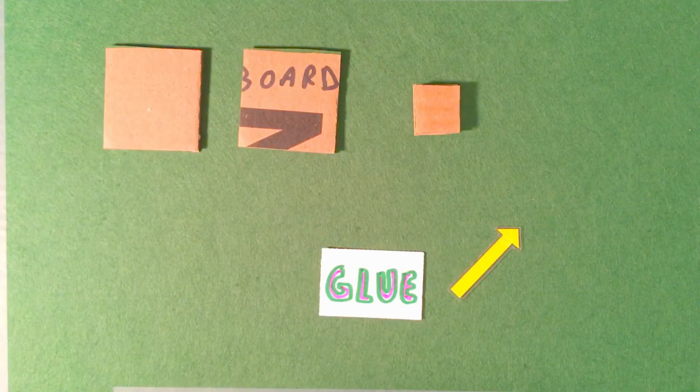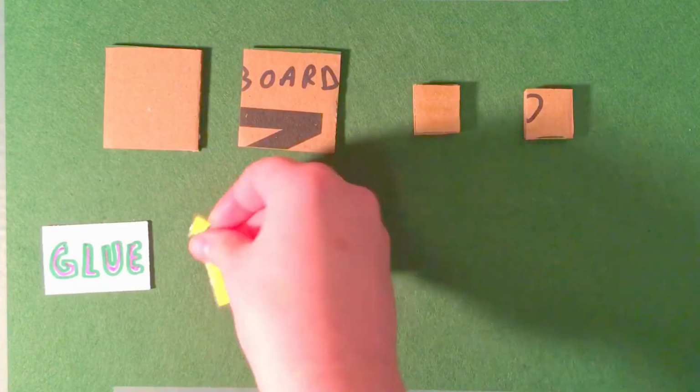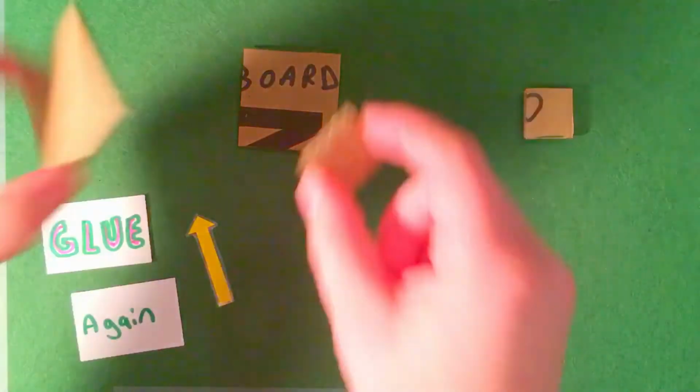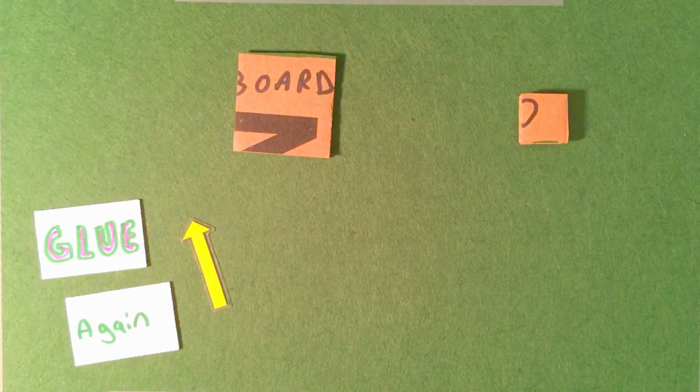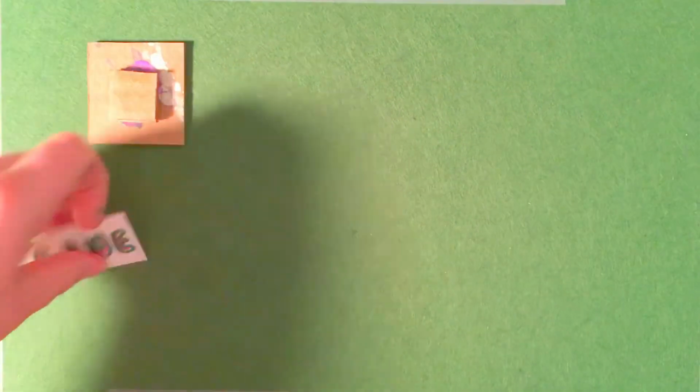So once you have your little squares glued together, now you're going to take them and glue them on the back of your stamp. Just like this. And again, this is going to be the back. This is going to be what you're holding on to. And you're going to want to wait for it to dry depending on what you used.